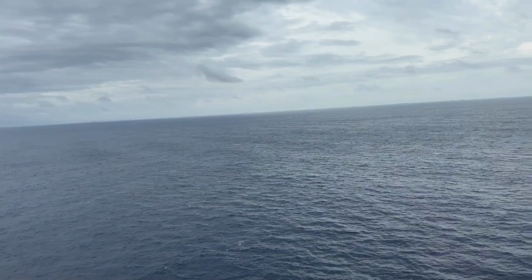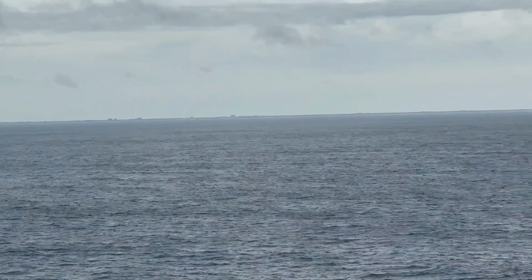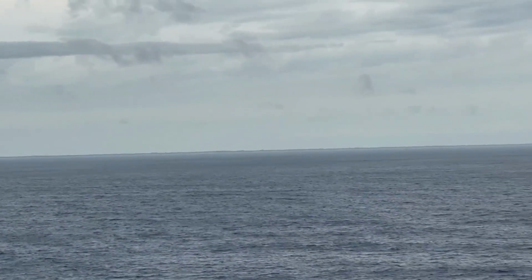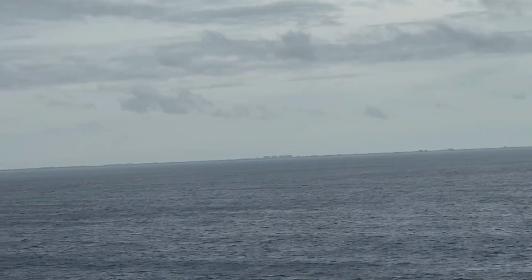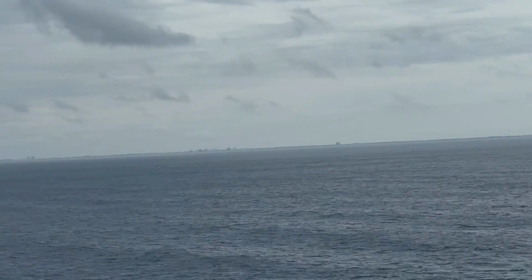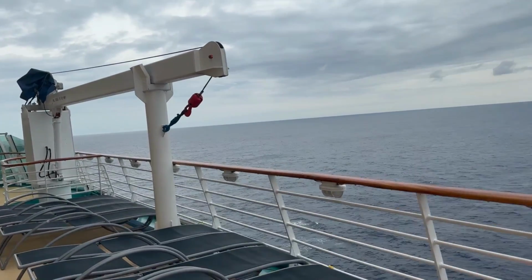Which is kind of good to know, because when you tell a bunch of people we got to divert for weather, it makes it a little more reassuring when you're on a boat that we can see the coast. So I can probably backstroke to Florida if I needed to, should something really bad happen. Alrighty, so look how close we are to the coast. Just chugging along the coast of Florida. And we're not moving fast at all.